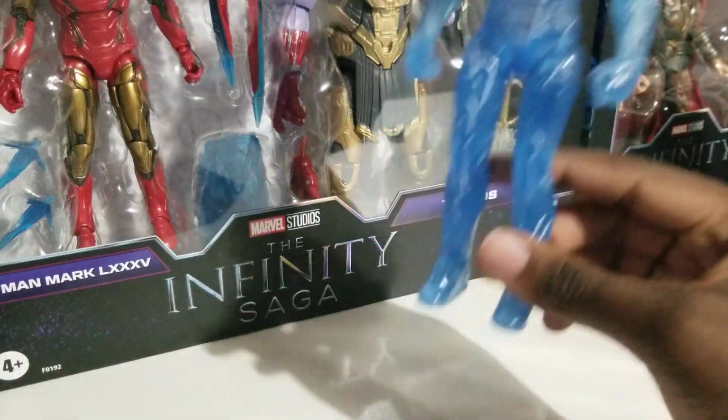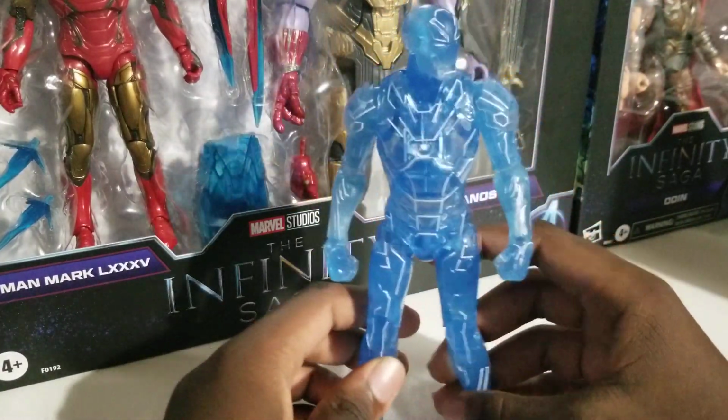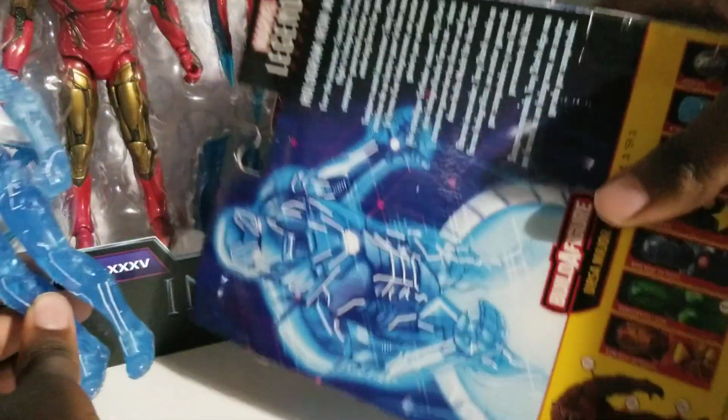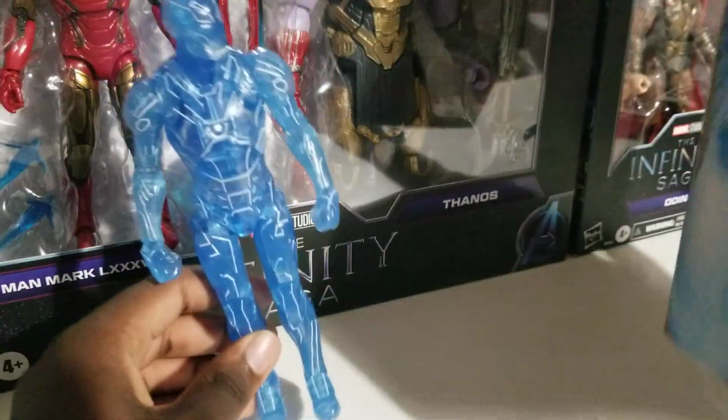But today, here we have some little interesting thing for you. This guy came in through eBay. Got this guy for $15. This is the Hologram Iron Man from the Ursa Major wave.